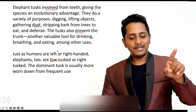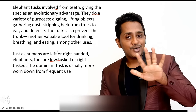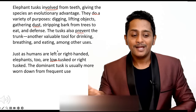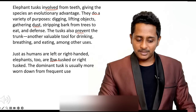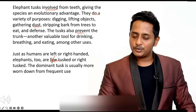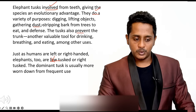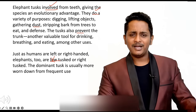Alright, so if I select like this, five things which were correct, I'll get 5 marks to my listening and 5 marks to my reading because it's a reading skill. Then where do we have negative marking? I'll tell you. Suppose I did not select this, low. Do I get negative marking? No. You get 1 mark for involved, 1 mark for do, 1 mark for dust, 1 mark for prevent, 4 marks you get. Then when do we get negative marking?